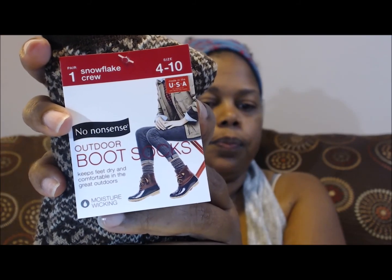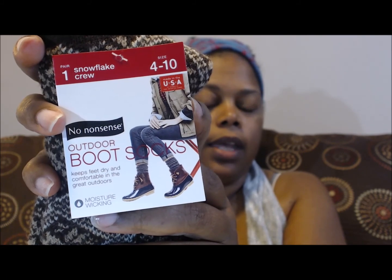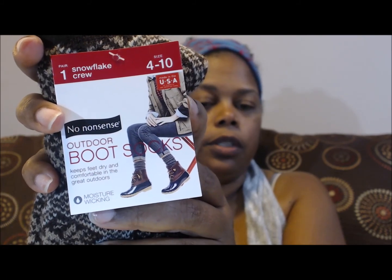Snowflake Crew. Moisture wicking, you guys, keeps feet dry and comfortable in the great outdoors. A lot of you may or may not know, I hike, and me and my little dog, Sugar, we don't do it as much as we used to because she can't go as far as she used to go, but we don't care. We just put one pinky toe in the woods and we'd be happy, you know what I'm saying?